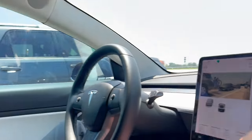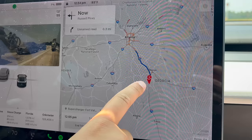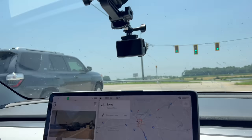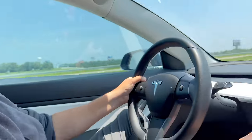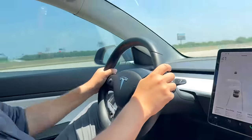We left Chattanooga, if you look here on the map, and we drove all the way past Atlanta. And we're already here past Macon on one charge. It seemed like the weather conditions, the speeds, a little bit of traffic helped with range, and we were able to do 215 miles. We're at 214 right now with another half a mile to go. Roughly 215 miles from 100% to 7%, which is great for this car.